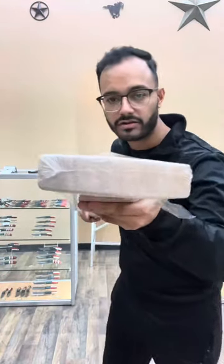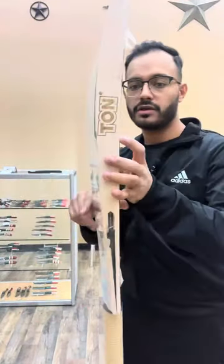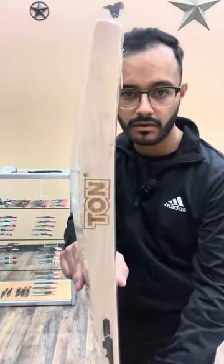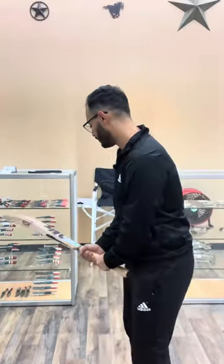You can see, let me show you the profile of the bat as well. You can see nice thick toe on the bottom, full profile. Show you the sides as well now. This bat, it's got a round handle as well.